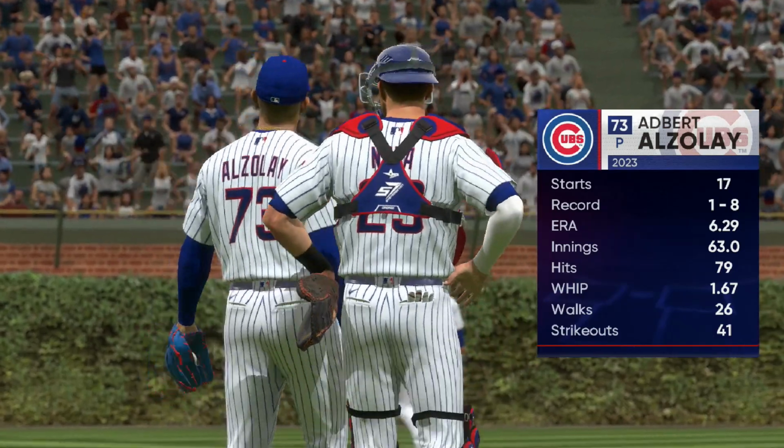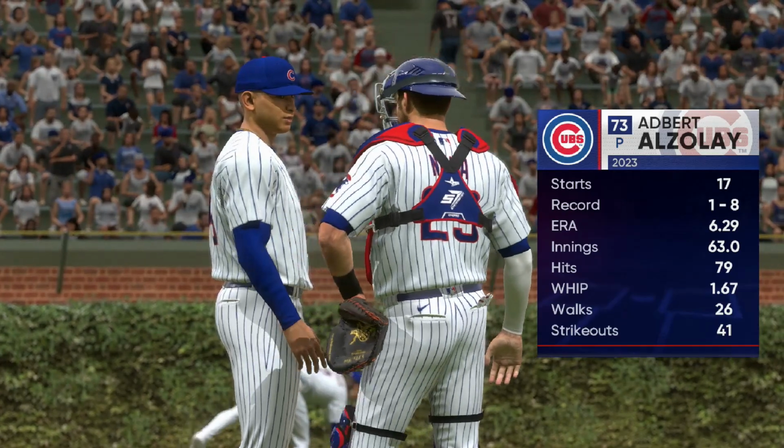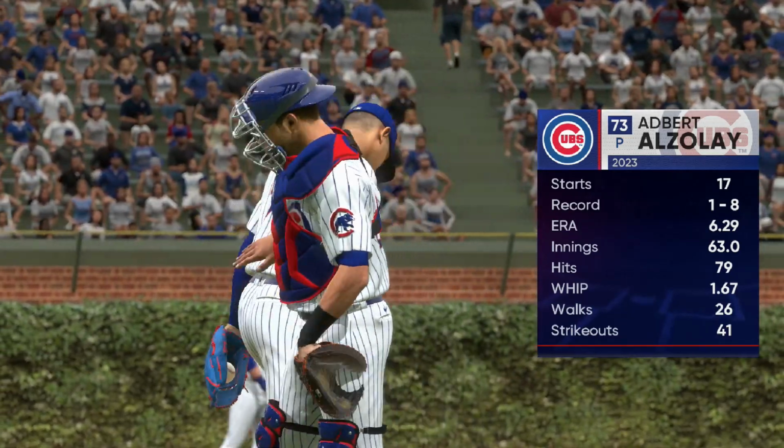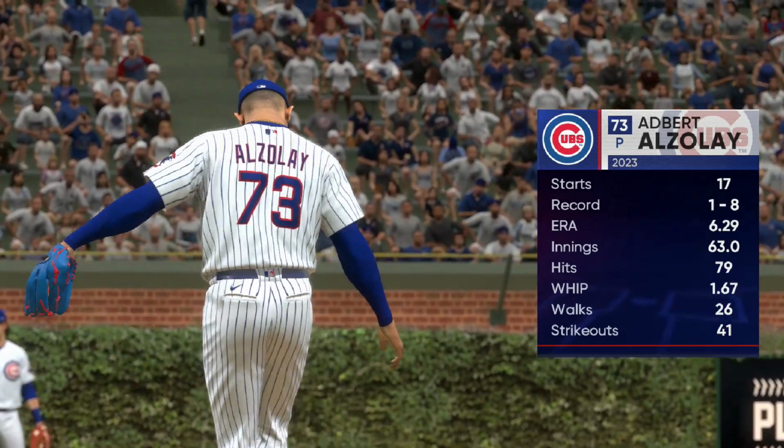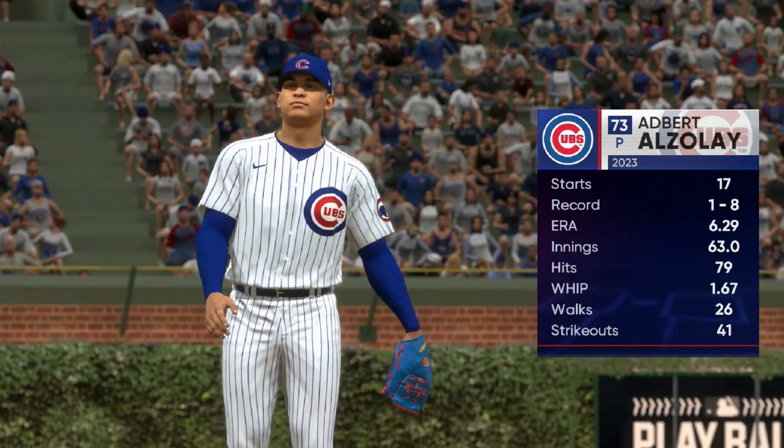And on the hill for the Cubs, Adbert Alzolay. What do we have on him? A really good outing for him last time. Scattered 2 runs, was attacking hitters, getting ahead in the count. Great performance. We'll see if he can do it again in this one.